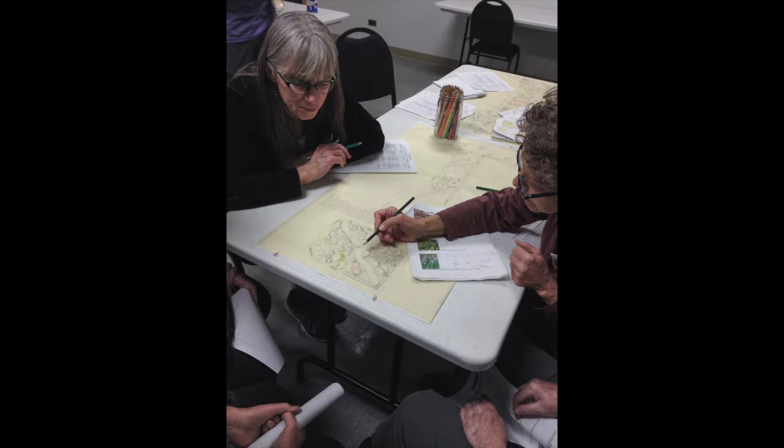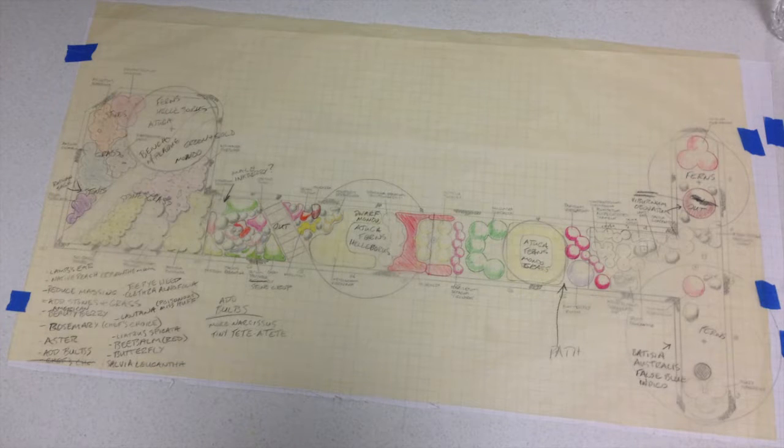The students split into groups to research 4 aspects of the garden and develop a plan for each: native plants, pollinator plants, shrubs, and diverting foot traffic. They merged those plans into a site plan focusing on native pollinator plants.